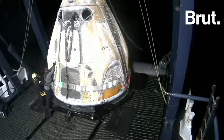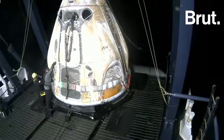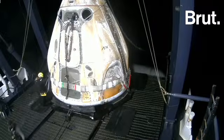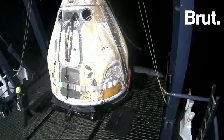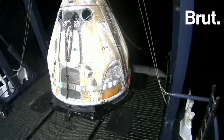The crew is preparing for translation. This is where that Dragon nest is going to move the spacecraft towards the deck, and that deck is going to meet the bottom of the Dragon hatch, and that'll enable the crew to egress or exit the Dragon spacecraft onto a platform on the recovery vessel. And again, the recovery crew looks like they may have finished safing the vehicle in preparation for that translation.